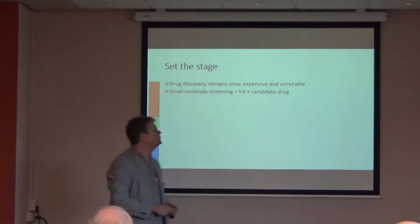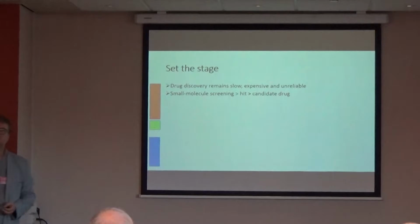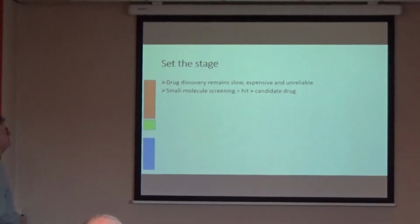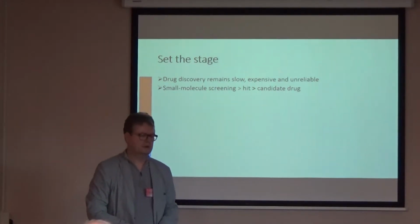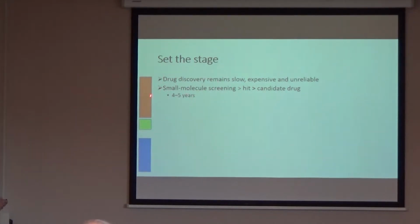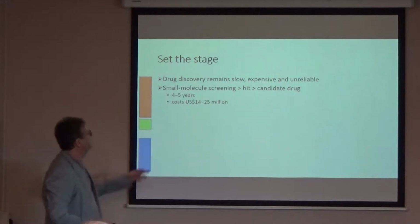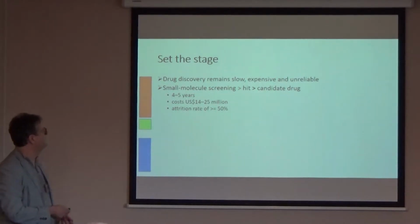If we look into the process, the currently mostly used way to come to a starting point in early drug discovery is by screening large collections of compounds, high throughput screening. Then we come up with some hits, and from the hits, through tedious medicinal chemistry, we finally come to a drug candidate which can be evaluated in clinical trials. According to information from industry, this process from high throughput screening to a candidate drug typically takes between 4 and 5 years. It's costly, of course, and the numbers shown here, between 14 and 25 million to the company, might be underestimated. And the attrition rate is very high: less than 50% of the compounds of the initiated projects will make it to phase 1 clinical trials.